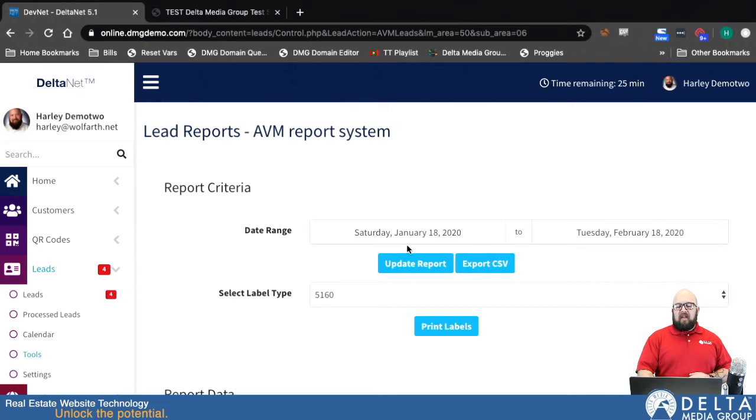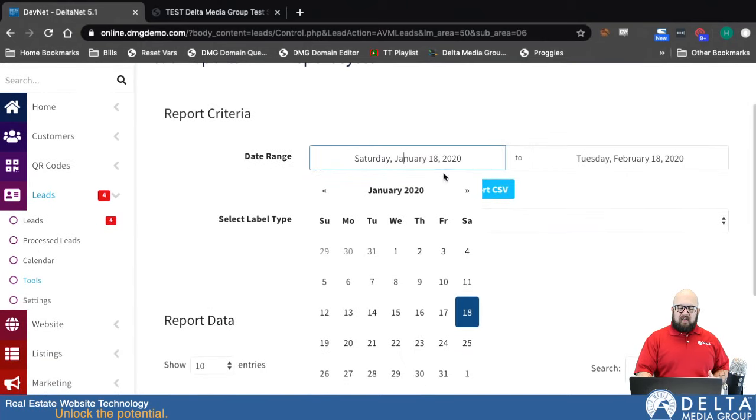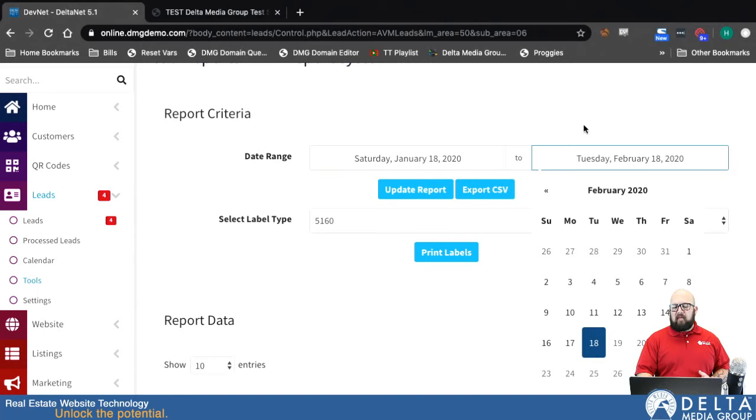It takes me to this form where I can now narrow down the range that I want to look for. The idea behind that is that, let's say you're doing these regularly and you just want to do one every quarter. You could go in and change these dates so that you're only picking up those new AVM requests that have been created in the last 3 months or so. So I could do that by just clicking on the date, and I just pick my start date, and then I click over here and pick my end date.